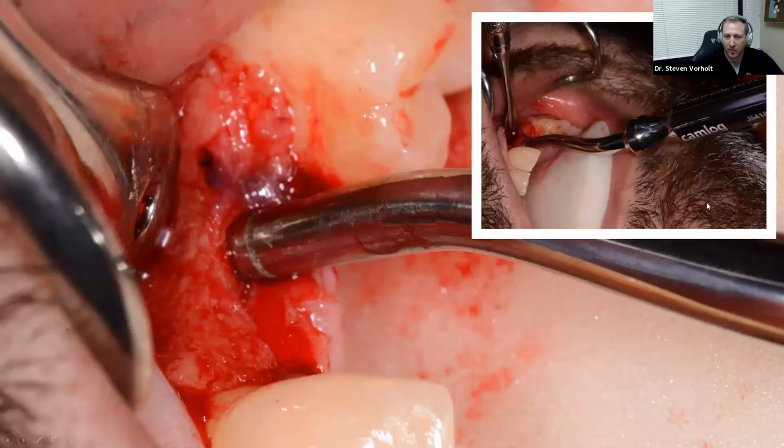So a little bit better picture of the osteotome. Really love these Camlog osteotomes. BioHorizons website sells these convex with an off-axis angle here and a nice large handle so you can really get a good grip. I'll put these right in the palm of my hand and use my arm to lever it up. You can also use a mallet if you need to. In this case, I do not believe we needed to.